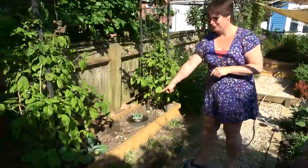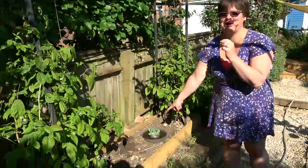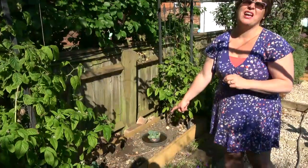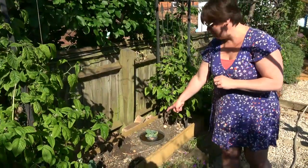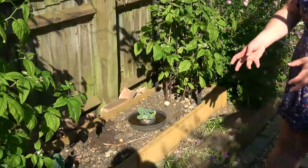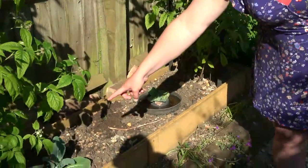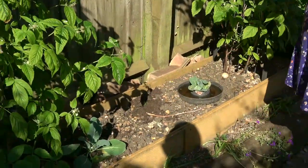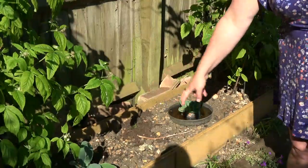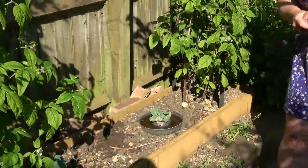I planted, now I can't remember whether these are broccoli, cauliflower, or Brussels sprouts, can't remember. I've planted one with a bundt tin to stop the snails, one I've left to the elements. Seems to be, touch wood, doing okay. I'm going to be popping my tomato plants, a couple in here and a couple in the other bed later today.